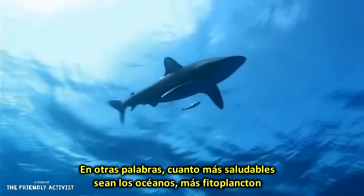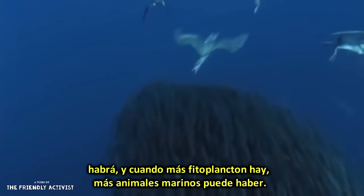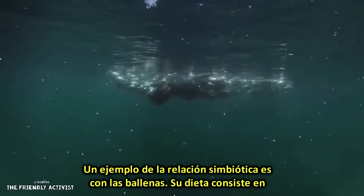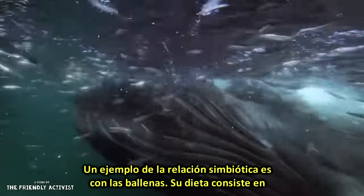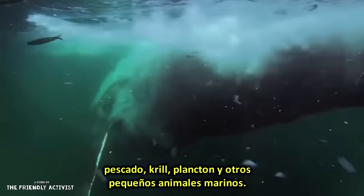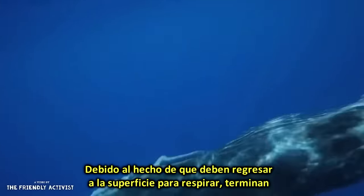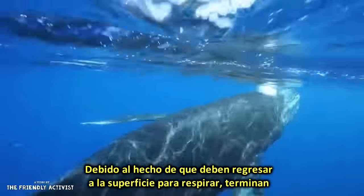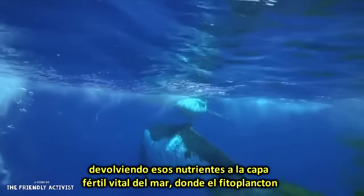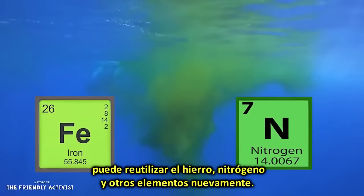In other words, the healthier the oceans, the more phytoplankton there will be, and the more phytoplankton there is, the more sea animals there can be. One example of this symbiotic relationship is with whales. Their diet consists of fish, krill, plankton, and other small marine animals, and they often hunt in the dark depths of the ocean. But due to the fact they must return to the top of the ocean to breathe in air again, they end up bringing those nutrients back to the vital, topsoil-like layer of the sea, where phytoplankton can then utilize the iron, nitrogen, and sunlight again.